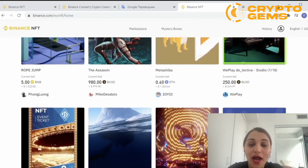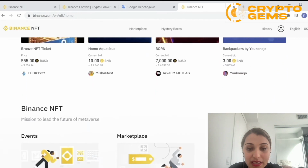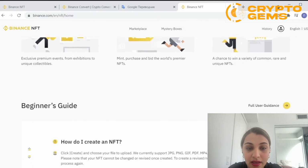So in order to buy something on Binance NFT Marketplace, you must have an account with Binance.